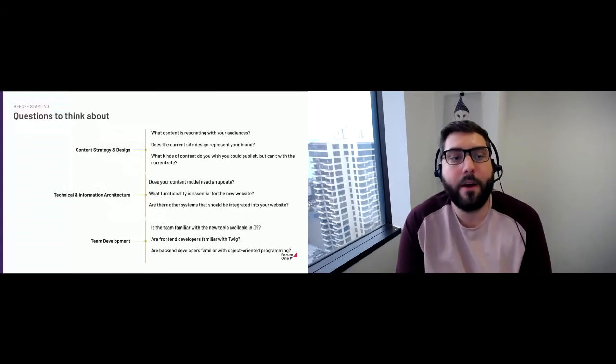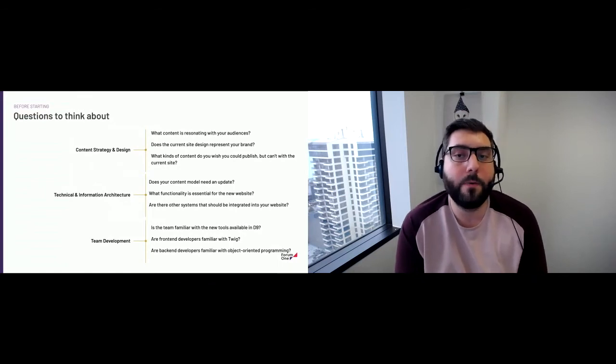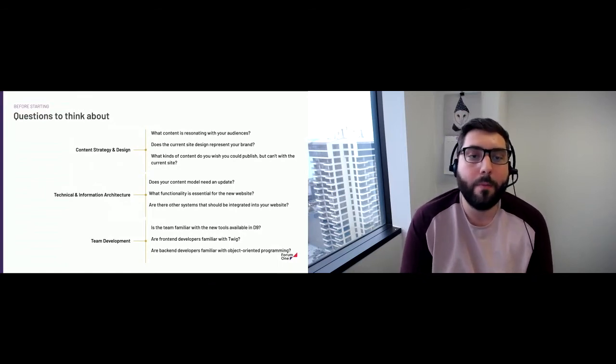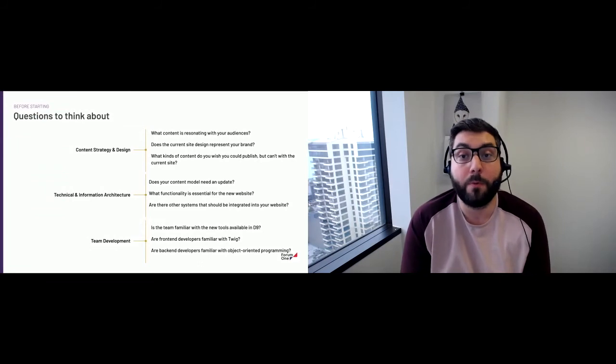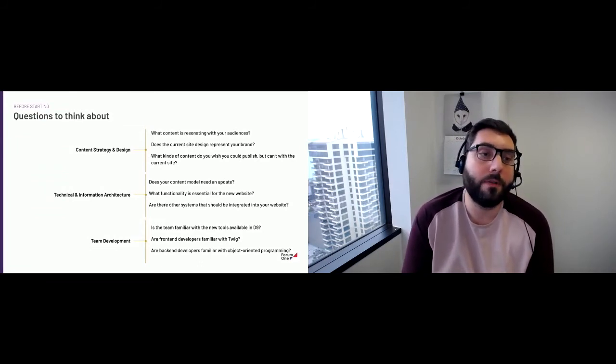I feel like this is an opportunity really to identify pain points that you might have experienced with your Drupal 7 site. Think about, are there situations where you've had to break the rules and publish content using custom HTML instead of being able to use Drupal's tools to create what you need?